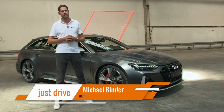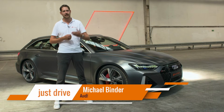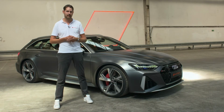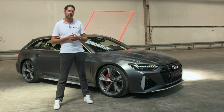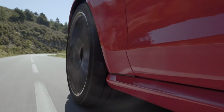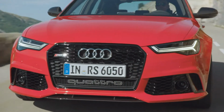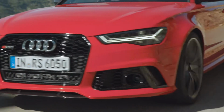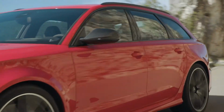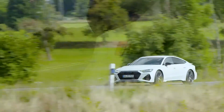Michael Binder of Audi says the RS6 started as an Avant model, typical for European markets, because these Avant models are very popular, and this body type is also simply very sought after. However, over the model generations, the RS6 in particular has become a real niche product. It's taking over more and more of the typical sedan market. Its previous version, for example, was brought to China, usually a strong sedan market.